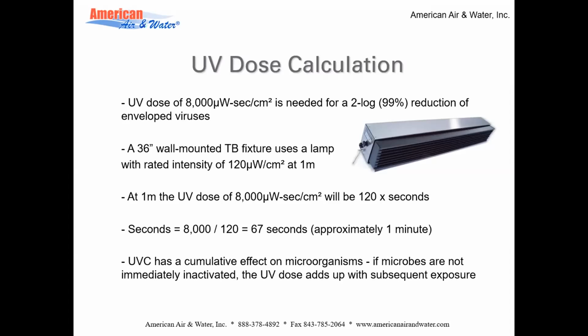So at a distance of 1 meter, the seconds of exposure for a UV dose of 8000 microwatt seconds per centimeter square will be calculated by dividing 8,000 by 120, the intensity of the UV lamp, which results in about 66 seconds, which is approximately 1 minute. So an enveloped virus will be inactivated by that UV light at a distance of 1 meter in approximately 1 minute.